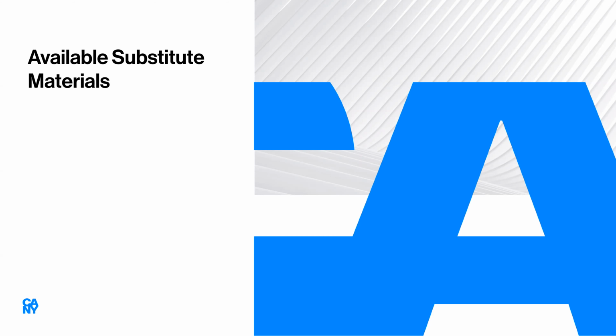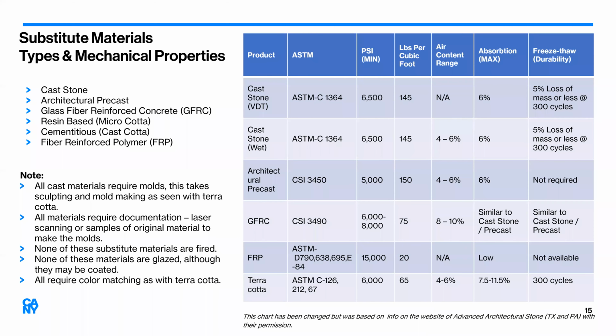Then we have to have a bunch of considerations and several substitute materials that we can select from. There are other considerations on top of that when you get to substitute materials: lead times, cost, color. Will the material properties allow us to do our work? What are the building's characteristics like as a whole? Are these going to be very visible, or are they going to be down at the street level?